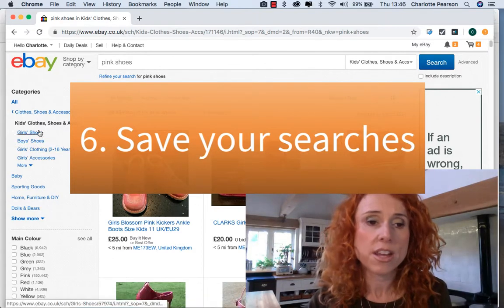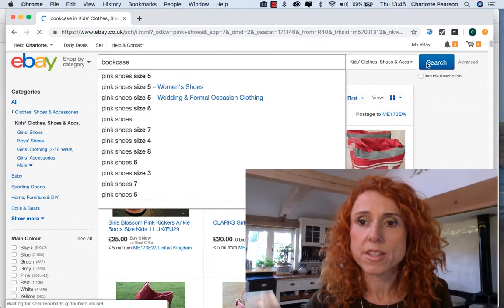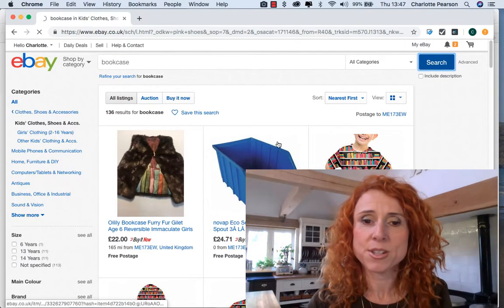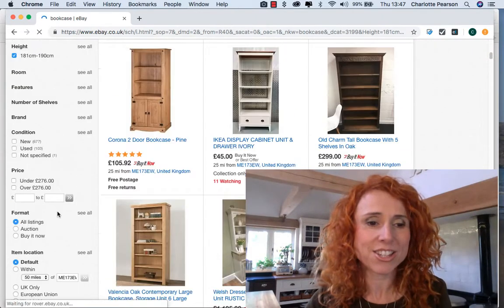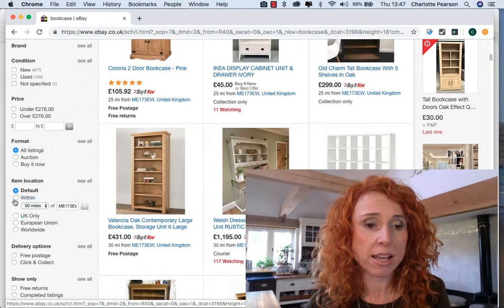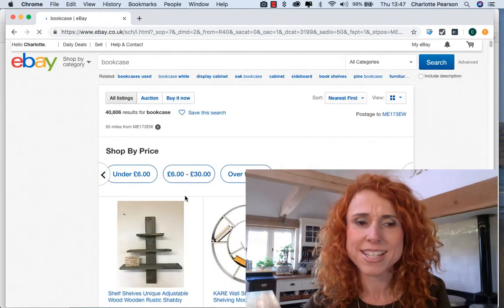So say you have looked for bookcase and you've searched for that, and then you've done it in all categories like we talked about. Oh, it's so slow. And then you have narrowed it down to used, and you have narrowed it down to location. We narrowed it down by height here even, by accident. And now we've narrowed it down to within 50 miles of our location. Now I'm going to take off that height filter because I think often people don't fill out those details as much as they should do.